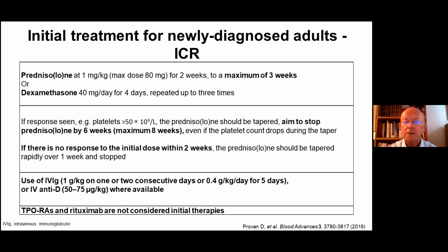If the platelet count drops during that period, you don't go back on it again, you look for something else. If there's no response within 2 weeks, you taper it and stop it. We know that if steroids don't work initially for a long period, they're not going to. And to continue with higher doses is going to cause nothing more than side effects. And then the use of intravenous immunoglobulin at that stage.